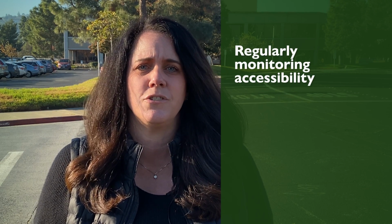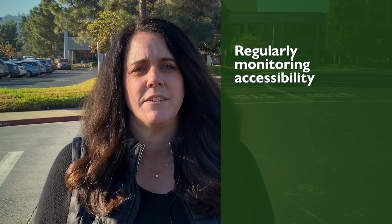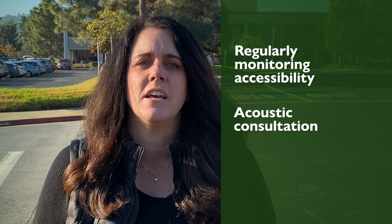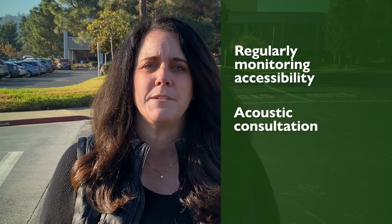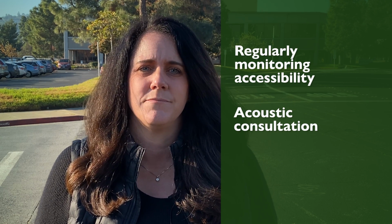The Integrated Teacher of the Deaf program maximizes students' participation in general education curriculum by providing academic support. The teacher will do this through regularly monitoring the student's accessibility to the learning environment and providing acoustic consultation to ensure educators and staff are using the best practices throughout the school day.